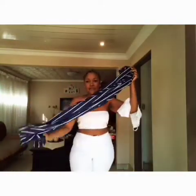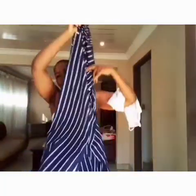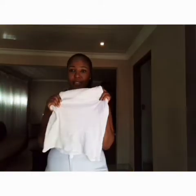Okay, so the first outfit of the day, if you know me, you know that I love saggy pants. So the first outfit of the day is actually these pants which I got from Bree Streets. I know they look large and everything like that. I am kind of bootylicious. So these are the pants which I got from Bree Streets, and I've got this nice cute white vest, which I got from Mr Price. So that's the first outfit of today.